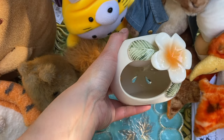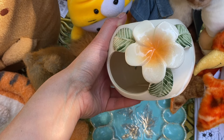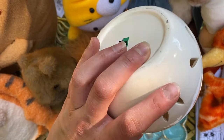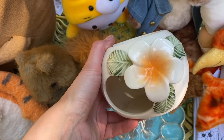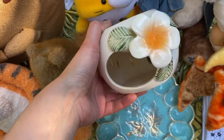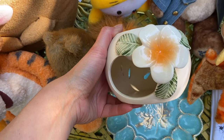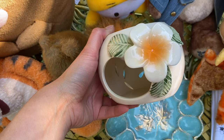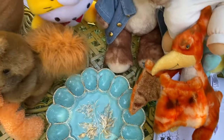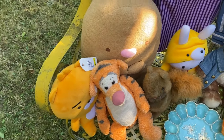It's a tea light wax warmer, but it has the Hawaiian plumeria, or however you say that. $6.99. And I just couldn't leave it behind. No chips, perfect condition. It's probably not vintage. I don't know if they had these kinds of things back then, but still a beauty piece. And then the rest was from last week.